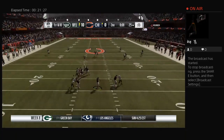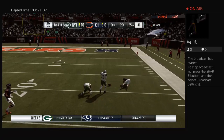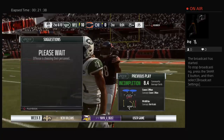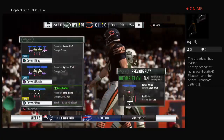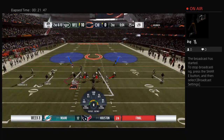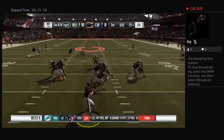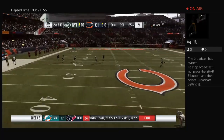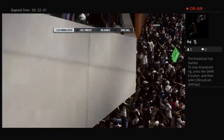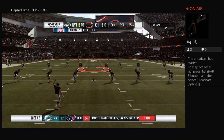Trying to shake off the interception from the last drive. He'll look to throw, and he bats it away, and it falls down incomplete. An incomplete pass leads to 2nd and 10 from the 25. Final play of the half. It's Trubisky. He's going to launch this thing way downfield. And for the 3rd time here in this half, it's intercepted. Picked off at the 25. And his guys will take over at the 25-yard line.